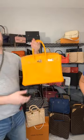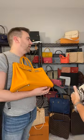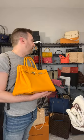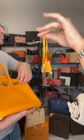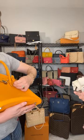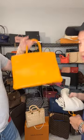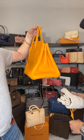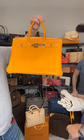If you guys are interested in doing a payment plan for this one, the first payment is going to be how much? $2,875. Four payments of $2,875, and you can spread it out, interest free, which is crazy. $2,875 for this gorgeous 35 Birkin. It's golden yellow on the outside and mango colored on the interior.